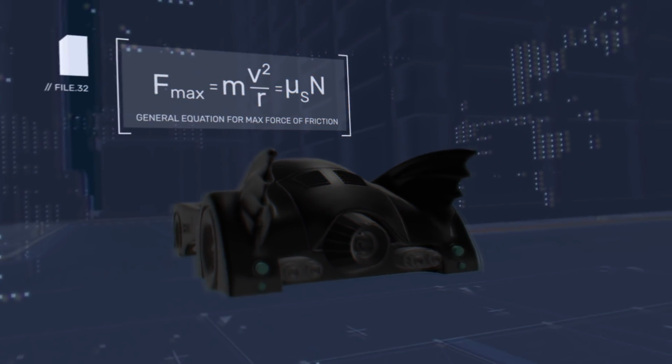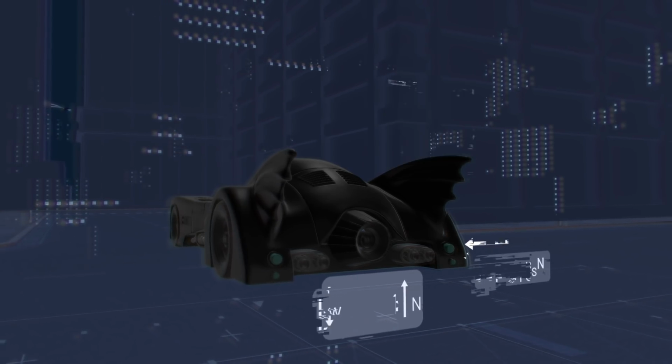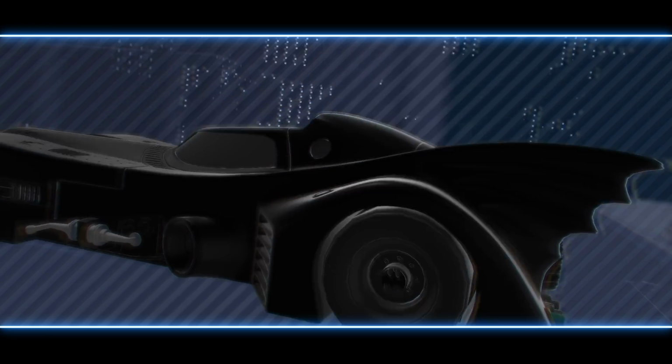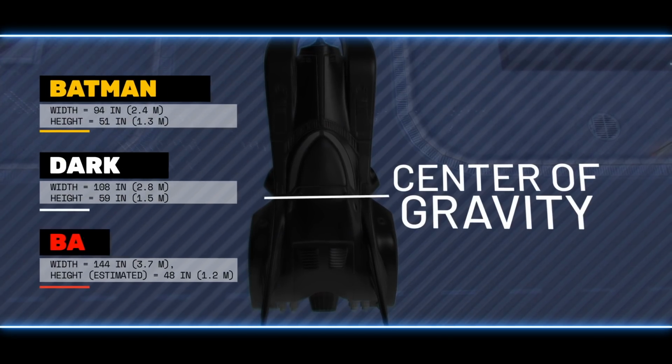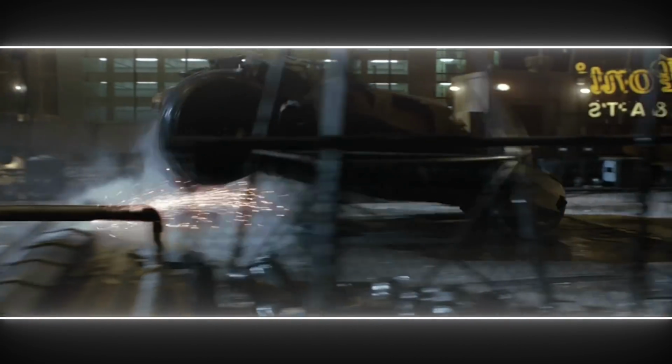And we'll find their max turning speed by figuring out the max force of friction their cars could apply on turns with that sharpness. A few assumptions here for simplicity. 1, that they're all using the same tires. 2, that their center of gravity is in the center of the car. And 3, that they're all equally good drivers.